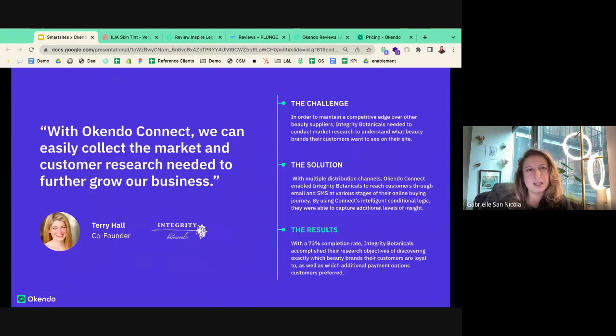We have a large retailer called Integrity Botanicals, basically a smaller version of Sephora. They carry a collection of other brands. They conducted some market research and asked their customers what brands they wanted to see on the site. They sent these out via email and SMS at a couple of different stages of the buying journey, from a pop-up on site asking a visitor, to somebody who had made a purchase, to their power users. By using conditional logic, they also asked additional questions to the power user that they weren't asking the first-time viewer.